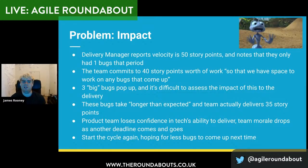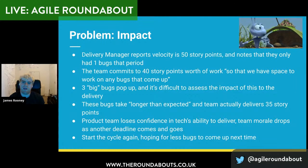But then what happens is a delivery manager says, our velocity in X period was 50 story points, and we only had one bug in that period. So the team will say, okay, let's commit to 40 story points because the bugs always take up some of our time, and that way we've got space to work on any bugs that come up. And then what happens if three big bugs pop up and it's difficult to assess the impact of those? Obviously if they're P0s, P1s, drop everything: the website's down, checkout doesn't work, you can't play content in Italy, all those kinds of things come up.